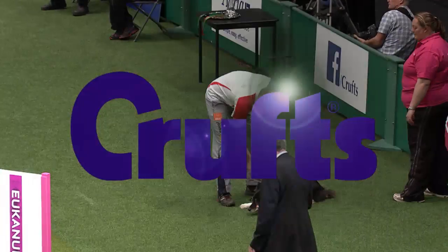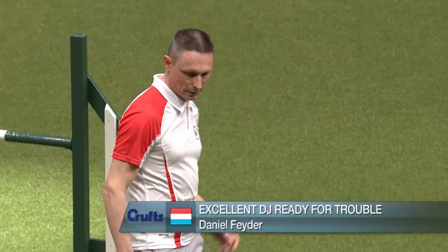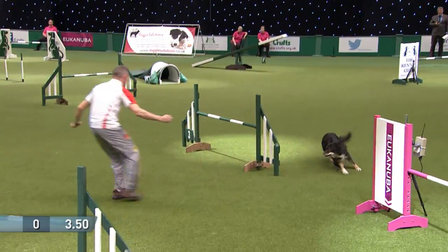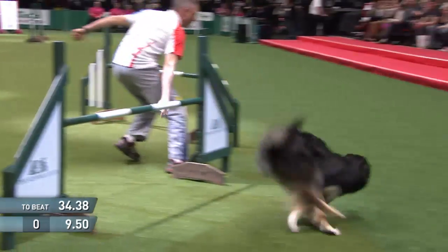Yeah, there's the refusal. Now, from Luxembourg, we have Daniel Feider. The dog's called DJ. I don't know how good it is at spinning the records. 6.5-year-old Border Collie. Oh, they both slipped. No fault there, though. That shows how slippy the carpet is. There you are, there's proof of it.